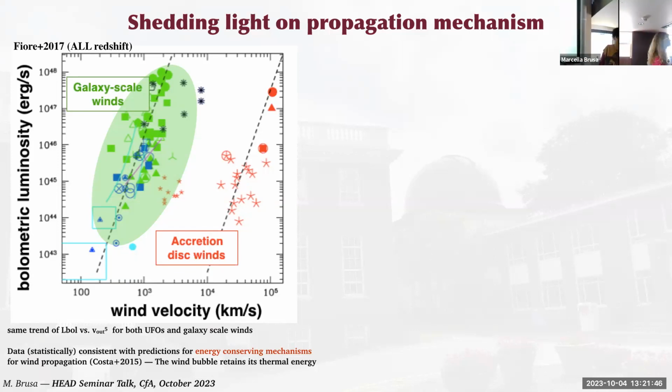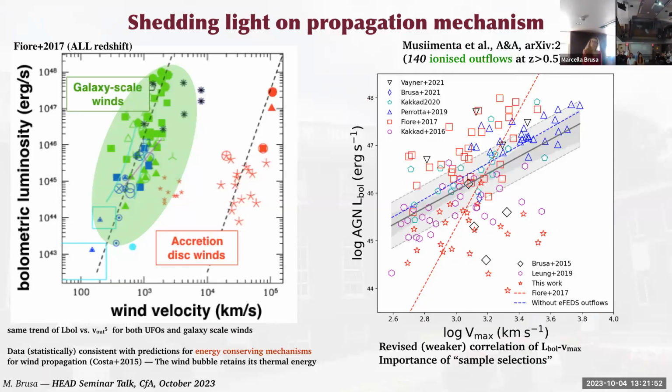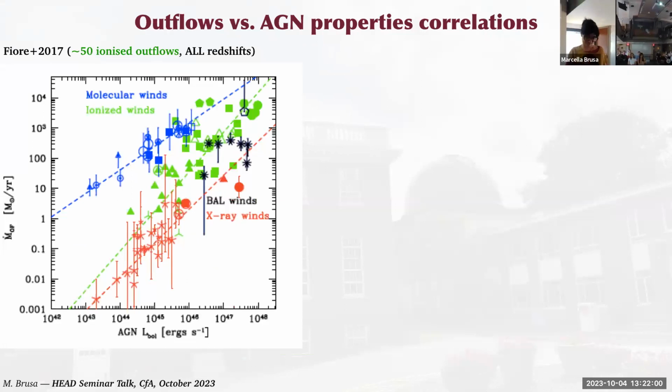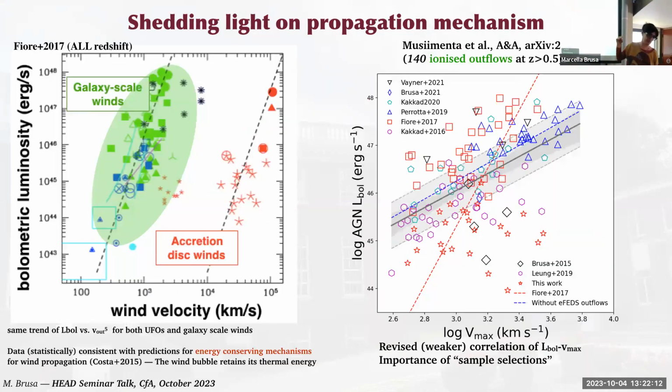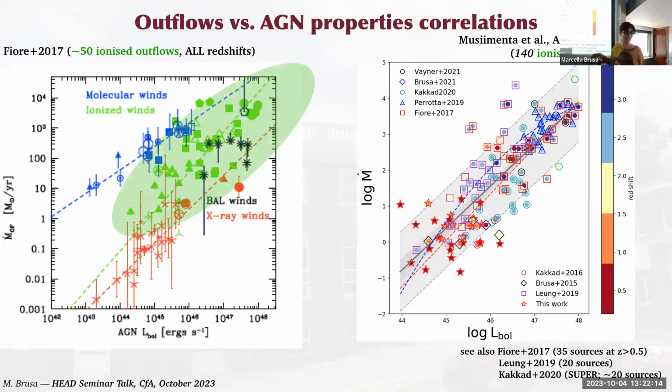Any other questions? On the slide, what do you think? Yeah, so thanks for these questions. I can comment on this figure that I skipped. This is before, when we had velocities versus volumetric luminosity, or the other way around. I can't remember. It was volumetric luminosities versus velocity.